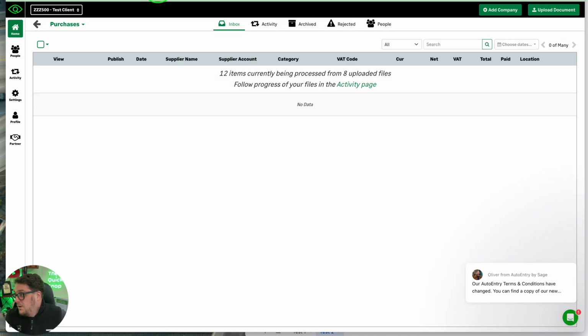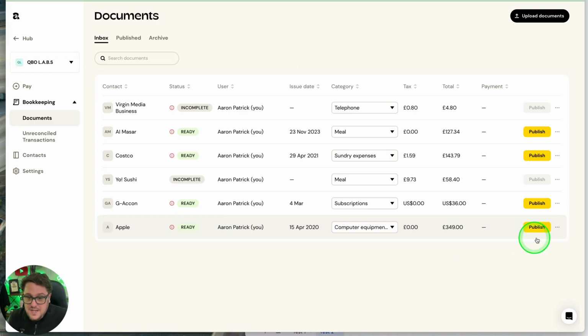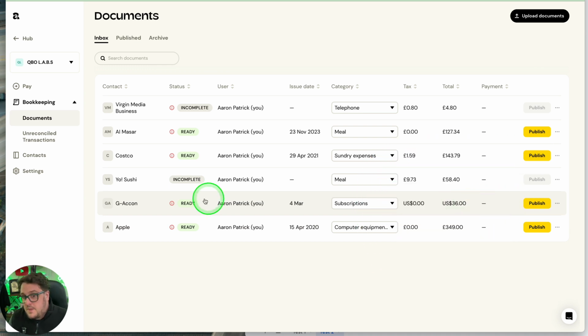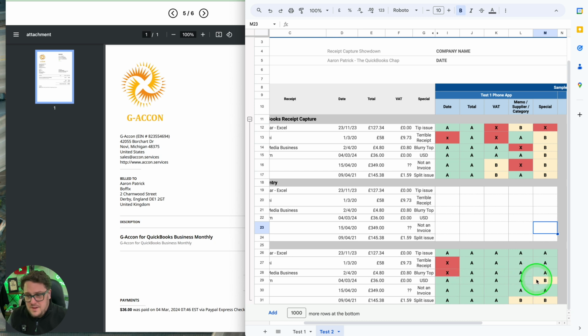I've had to pay for each one of those, remember, as well, so I'm paying per document. Yeah, they're all in. Done. Apron are able to bring all of this information in, and most of them are ready for me to publish directly straight away. It's even spotted, actually, I didn't see this last time, the US dollar element there. So if I click into this, it knows it's US dollar. I just haven't set it up.